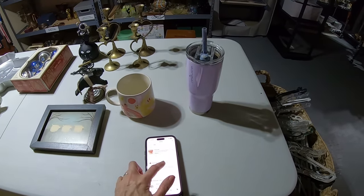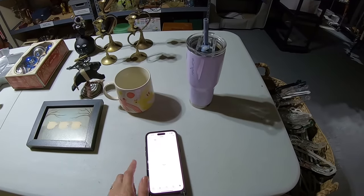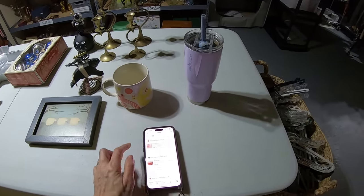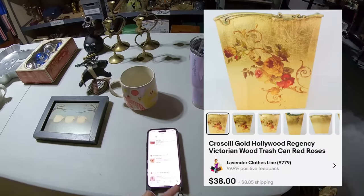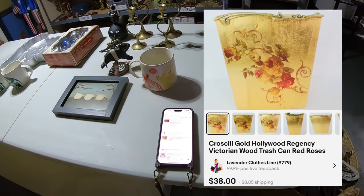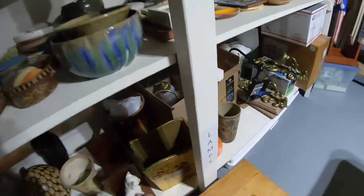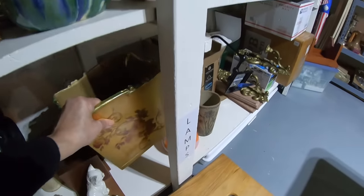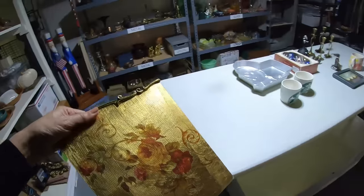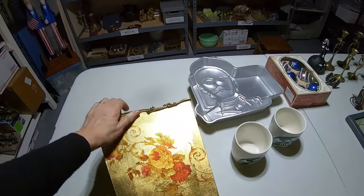All right, the next item up is a Crosill. Why is this phone so touchy today? Sometimes you can't get it to do what you want it to. A Crosill Gold Hollywood Regency Victorian Wood Trash Can, Red Roses, $38. That is right here. Gently lift it out. This is beautiful. Good for Crosill. I don't know if I'm saying that right. C-R-O-S-C-I-L-L.